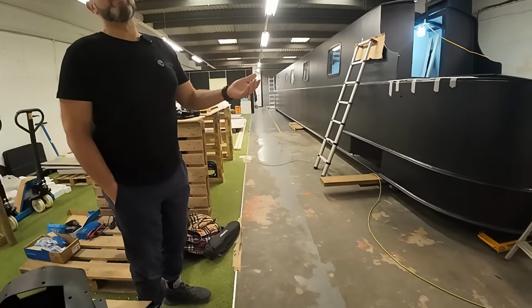I love the windows. It's a unique shape. I haven't seen those on there. Yeah, so they're actually Wesley Marine windows. They're double glazed thermal grey. And partly the reason why I chose them is it felt like it suited the boat in terms of the style and the look of the boat.